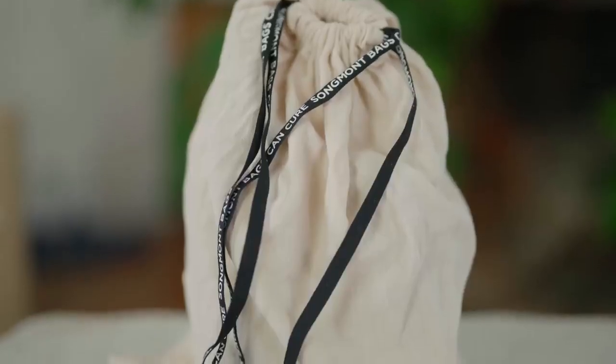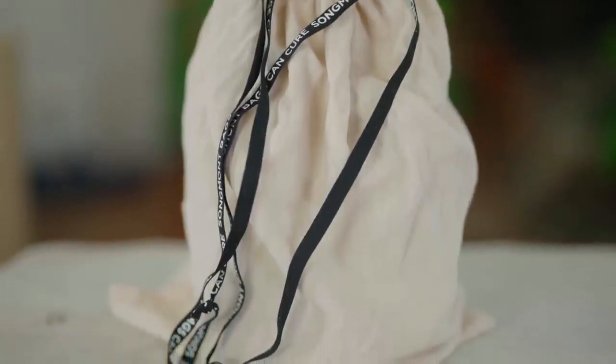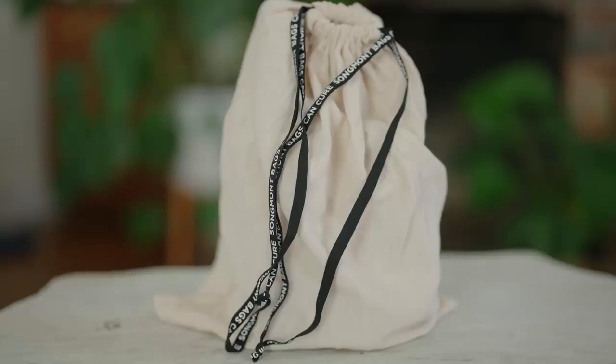They come with their own dust bag, and keeping your bag in a dust bag protects it literally from dust, as the name suggests, but then also just exposure to the sun if maybe you have them out rather than inside of a closet, and then also just make sure they're not going to get scratched or scuffed. And it's just an extra protective layer to ensure that your beautiful investment actually lasts a long time.